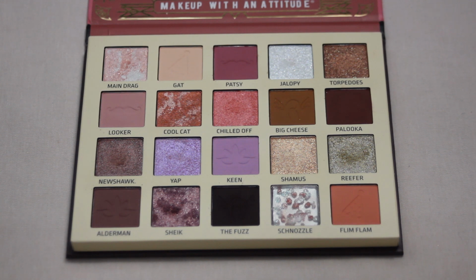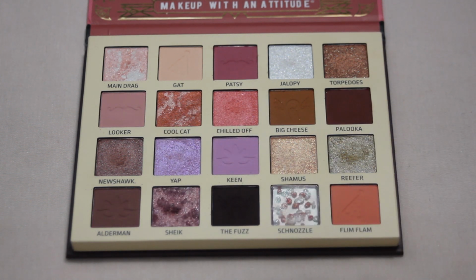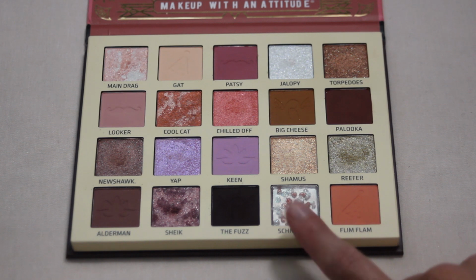I do still love this palette, but compared to the other ones at this moment, this one is probably 5th out of the collection. But again, I think it is super cute. I love the shades in here. This is definitely one that I want to be pulling out more. I really like this little pop of purple in here. The only shade that I don't really like is this one here.